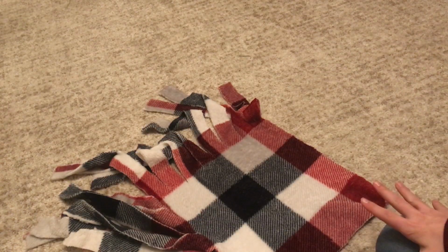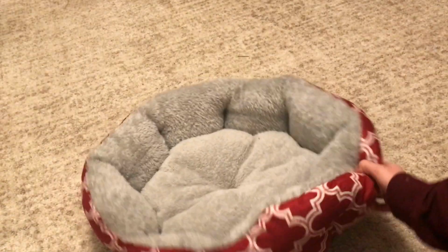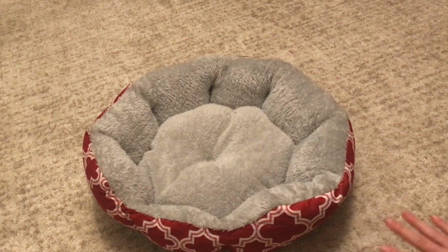Last, we just have a fleece forest, and these are so classic with our cage themes, and I love them so much. I literally make them in every single print I have, and I am so excited to use this in the girls' enclosure. As well as, we have this bed from last year. We did not make this. We bought it from Walmart, but I am still going to be using this bed if I can fit it in because I love it so much.